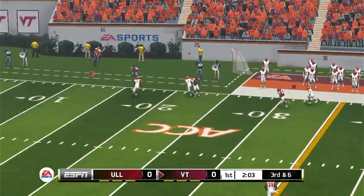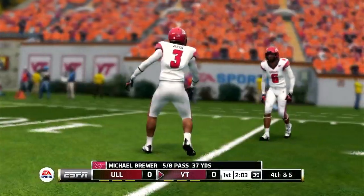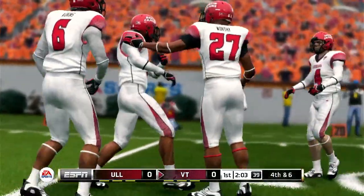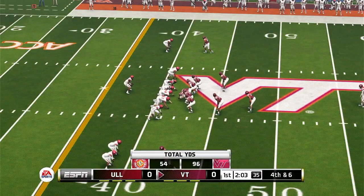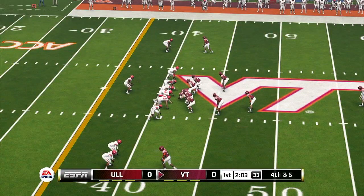He throws it. You know, when you feel pressure like that, the worst thing you want to do is just to throw the ball into coverage. He got away with one right there. He's very fortunate. Next time, he should just throw it away out of bounds.